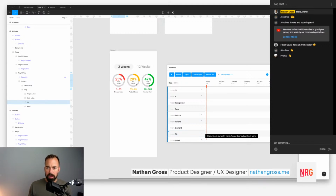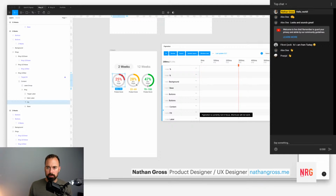So let's go back out to, what do we say, 400? I think 300 is probably enough. So we're going to go to 300 milliseconds. And we want to go ahead and create a keyframe because we know we want it to get to 25%.